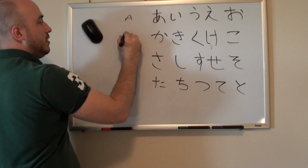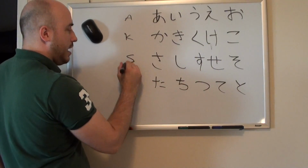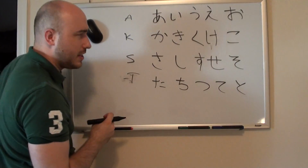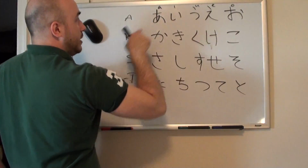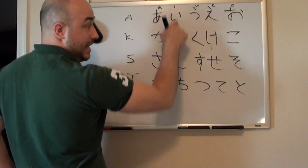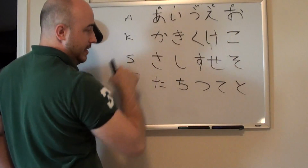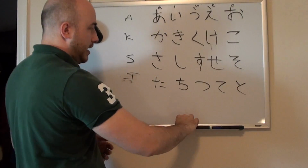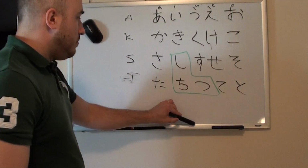There's the A row, the Ka row, they call it the Ka row, but it's a K row, the Sa row, and the Ta row. We'll keep the pattern continuing with the capital T. A, I, U, E, O, Ka, Ki, Ku, Ke, Ko, Sa, Shi, Su, Se, So, Ta, Chi, Tsu, Te, To. Just to make sure we're aware of the weird ones, highlighting them in green right here, the weird ones in the group.